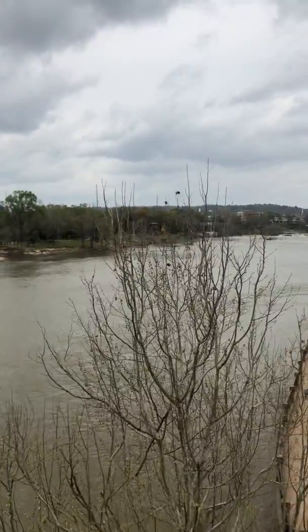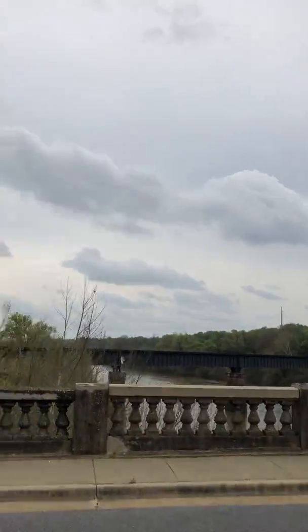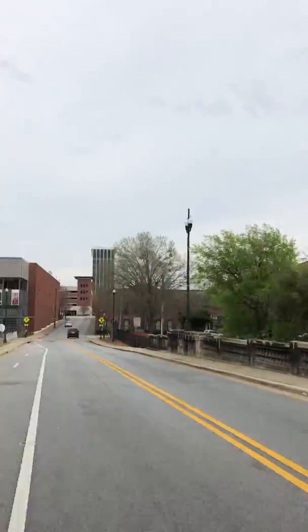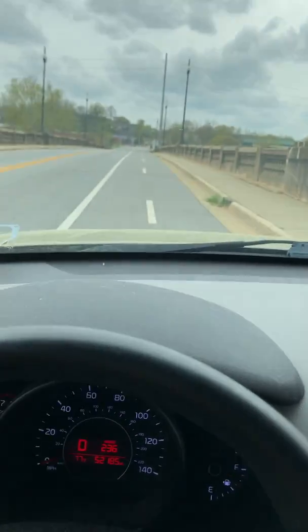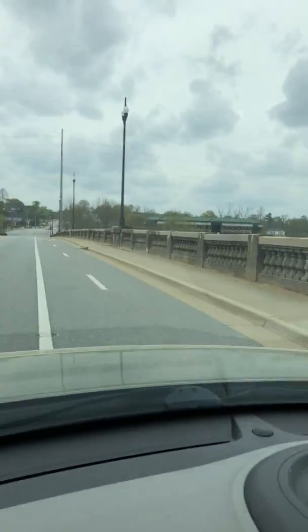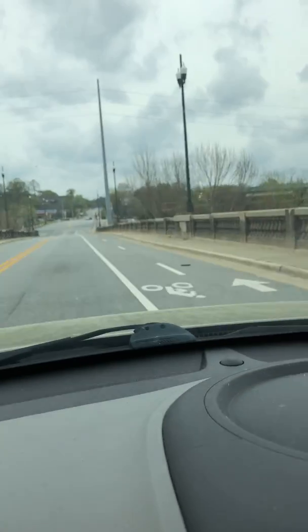Visit the Visit Columbus website and you'll get a good sense of what the ecotourism of downtown looks like. Ooh, I better get out. Okay. Notice the sacrifices and the danger I'm putting myself through to give you guys a good view of the city. All right. Yeah. So now we're on the Alabama side.